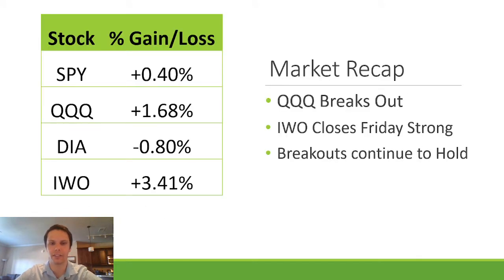All right, let's take a look at the markets. This week, S&P 500 up basically 0.5%. The QQQs had that pullback and then shot forward 1.7%. Dow Jones down a little bit, but what I really look for, because I'm a breakout swing trader, is this IWO. These are growth stocks, up 3.4% this week, and that's awesome. That's exactly what you like to see. So let's take a look at these charts to see how they are going to be trending forward.